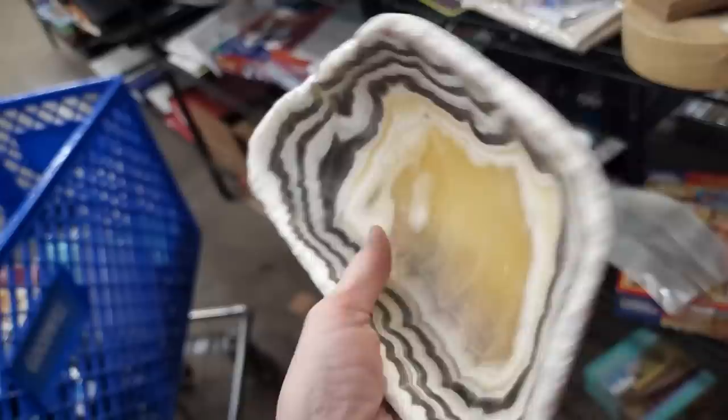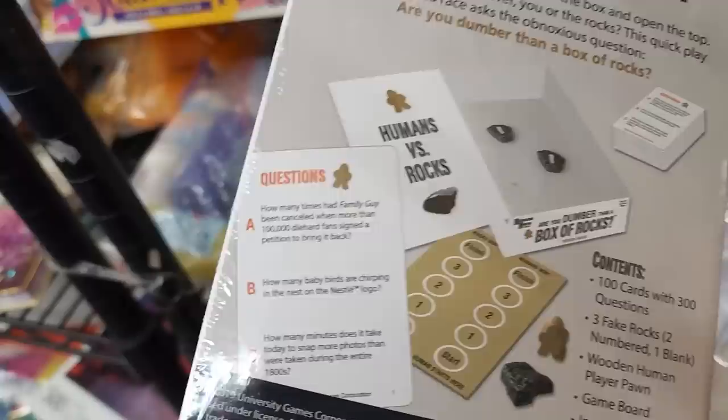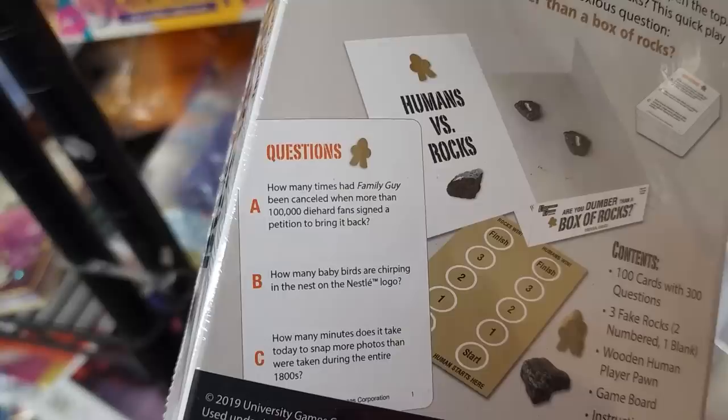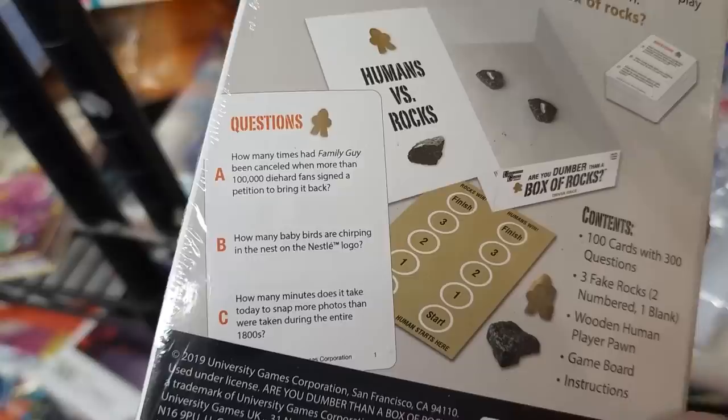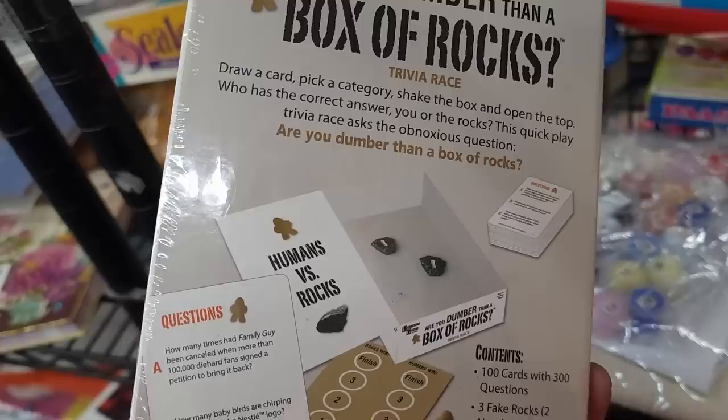Are you dumber than a box of rocks? Trivia race. Questions. How many times had Family Guy been canceled when more than 100,000 diehard fans signed a petition to bring it back? How many baby birds are chirping in the nest on the Nestle logo? How many minutes does it take today to snap more photos than were taken during the entire 1800s? Draw a card, pick a category, shake the box, and open the top. Who has the correct answer? You or the rocks?